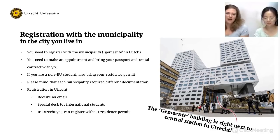So it depends a bit on the gemeente how they organize the registration. For the gemeente in Utrecht, they really have a specific office, a specific desk for all international students that are coming in, and you can make a special appointment for that specifically. Do you remember how you did it in Zeist? I did make an appointment with the municipality before, and for Zeist, I also had to give them my birth certificate. Okay, yeah. That depends a bit on the municipality if they require that. Maybe different. But usually you have to at least make an appointment in advance.